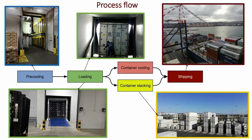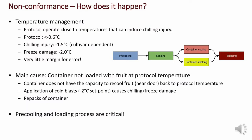So how do these non-conformance events happen? The main problem seems to be that the protocol requires the fruit to be below minus 0.6 degrees Celsius. However, chilling injury, depending on the cultivar, kicks in at about minus 1.5. Freeze damage usually kicks in at minus 2. Usually to achieve fruit pulp temperatures of minus 0.6, you need to put the set point at minus 1.5. So the margins are incredibly small.